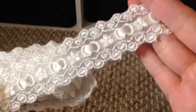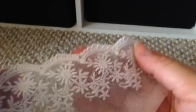Vicky shared some of her laces with me. So I got like 2 yards of that. And then some of this pretty lace. And there was tons and tons of new lace, you guys. So if you're here in Southern California, go check them out because they had a whole bunch of cool stuff. But I was on a budget. I'm putting myself on a budget, so.